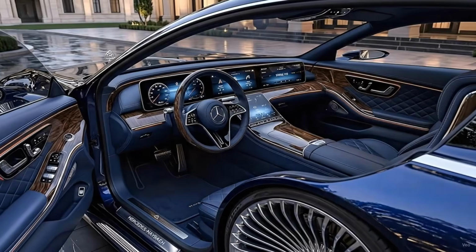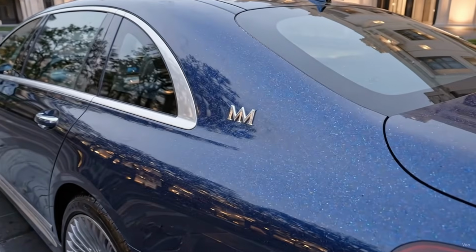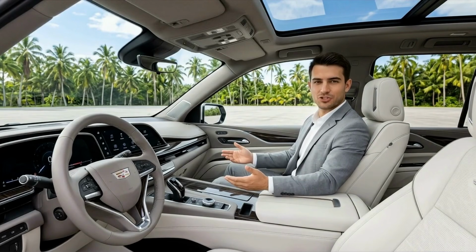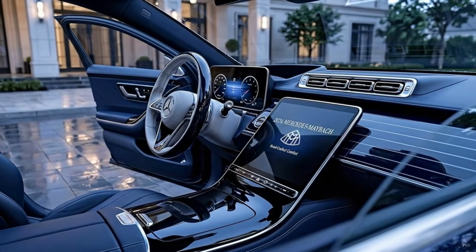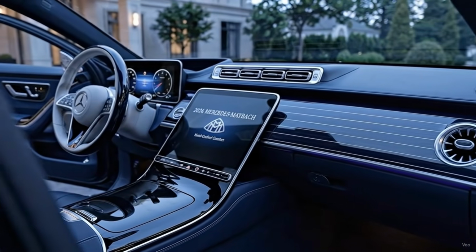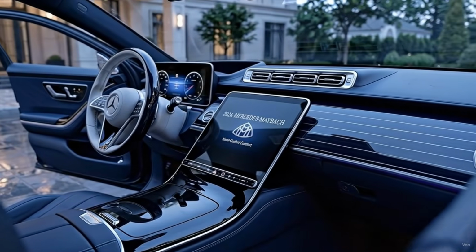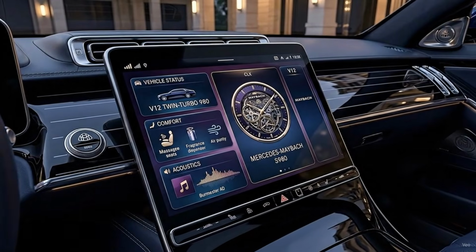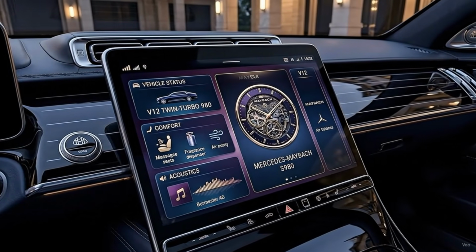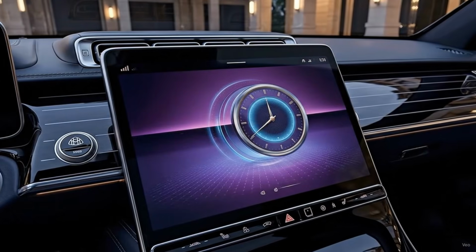Step inside, and the front cabin completely resets expectations with the debut of the advanced Mercedes-Benz operating system and the monumental MBUX superscreen. This massive glass panel stretches from door to door, seamlessly integrating a 14.4-inch central display with dedicated 12.3-inch screens for both the driver and the passenger. It is an artificial intelligence-driven nerve center that learns your habits, preconditions the cabin before you even think about it, and renders gorgeous Maybach-exclusive graphics in real time.